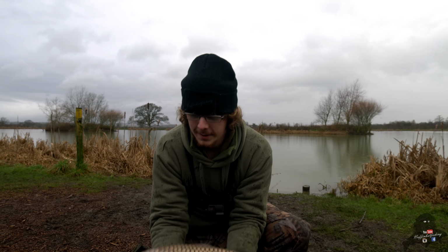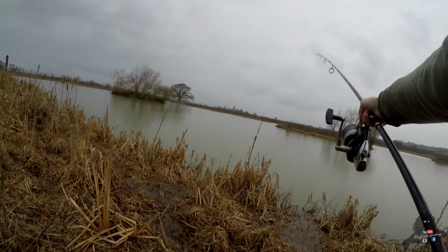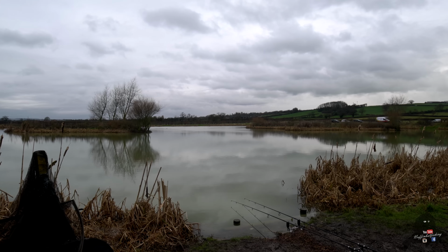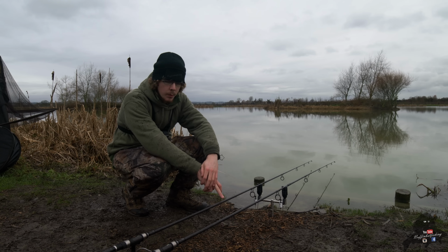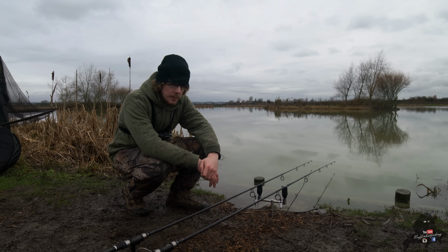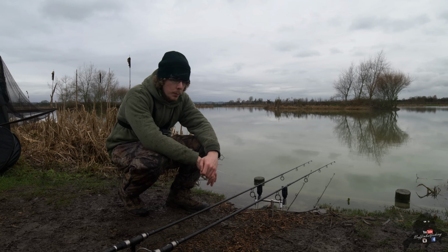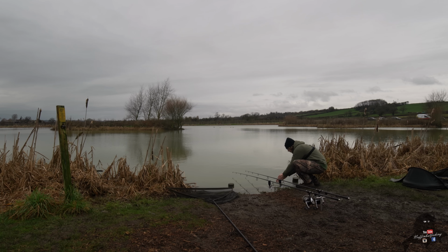Let's get it back. Well, I've got about an hour, maybe an hour and a half left, and it seems like the action's starting to hot up. The last half an hour I've had about 3 runs. Lost one just a second ago, but then this one went off just after I cast out, and as you saw, I had that nice common. So it seems like the fish have started to switch on a bit more, and I found some spots where they are feeding, so we may have a couple more towards the end.